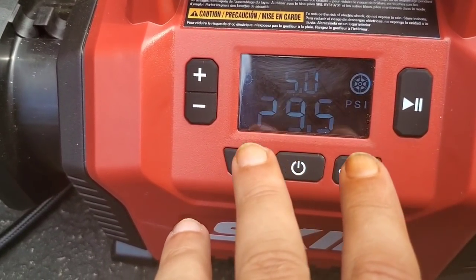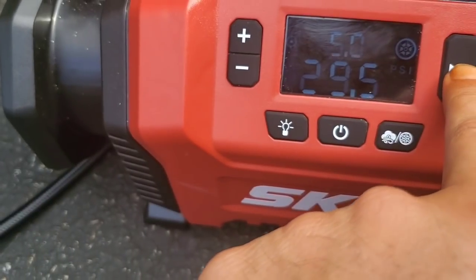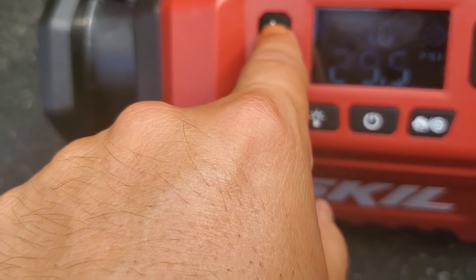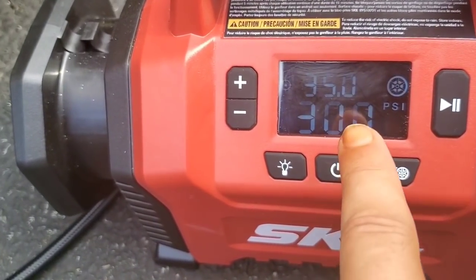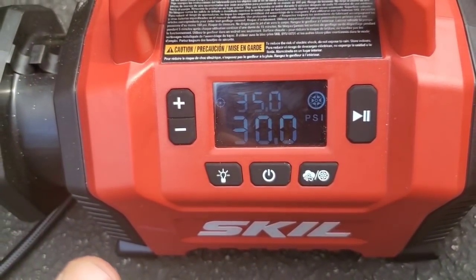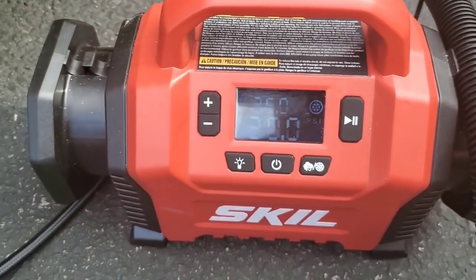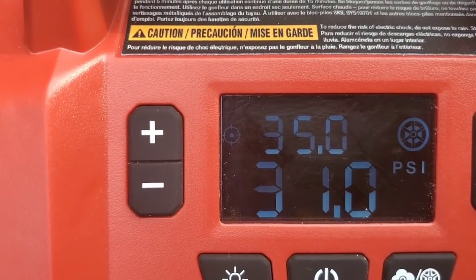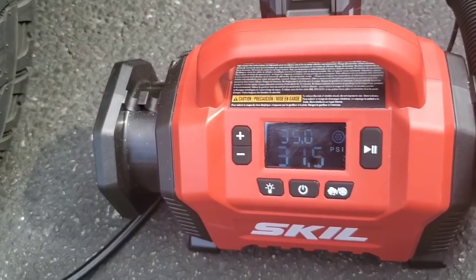Right now, all we gotta do is set our PSI, so it's 29.5. Now we wanna use her. Set her to 35. Actually, it jumped up to 30 now that it's been on there. But let's see how quick we can go up 5 PSI. Let's see how fast we can get this to 35 PSI from 30. Remember, these are off-road tires. I'm gonna show you the difference in a minute.